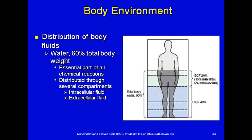When we look at the distribution of fluids in the body, 60% of your total body weight is water. And water is necessary for all chemical reactions, and it's kept in several compartments in the body. Intracellular fluid is 40% of the water within the cells. Extracellular fluid is in actually two compartments. One is the intravascular space, and that's all the blood and the fluid that's inside your blood vessels. And then the interstitial space, or that third space. It's not in the cell, it's not in the vessels, it's in that third space. And that's where 15% of your water is stored.